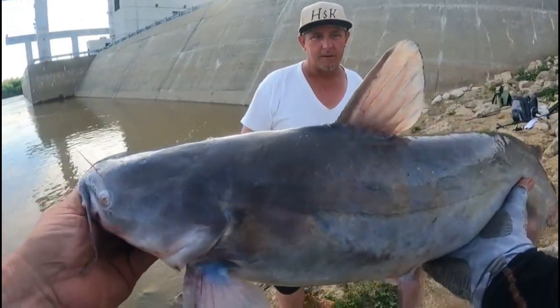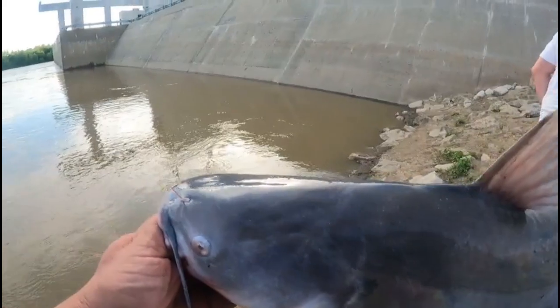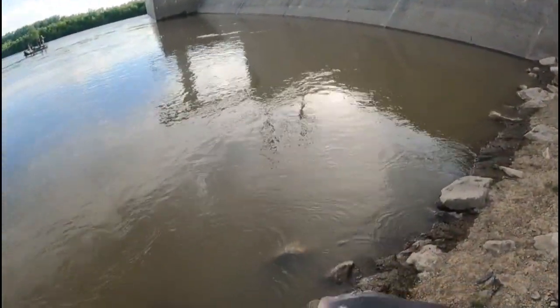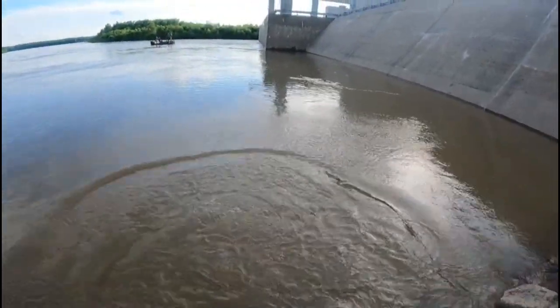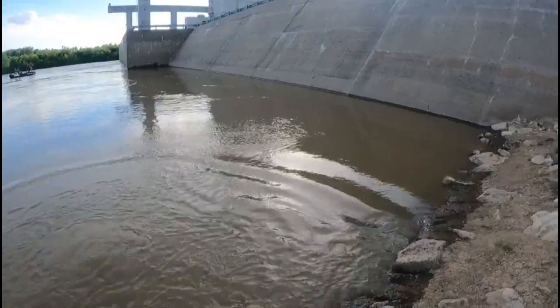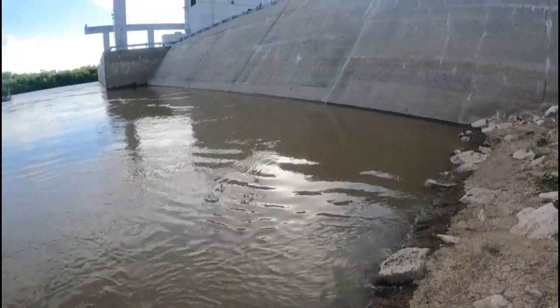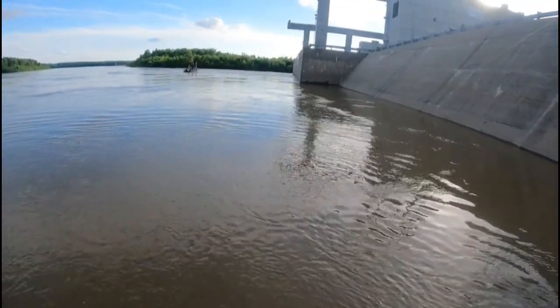We got these. These are from the skipjack we got earlier today over at Kentucky Dam. That's definitely bigger than that one you had earlier. All right, here he goes. Not an easy way to throw them out here. That was the headpiece. The headpiece I didn't change. That's the same headpiece I've been using. All right, guys, that was fun. Let's see if we can't catch some more.